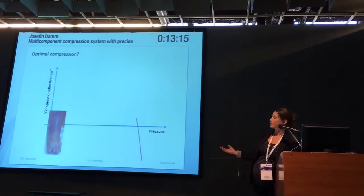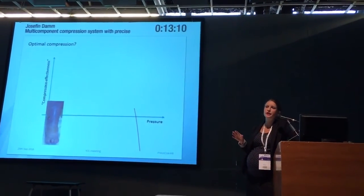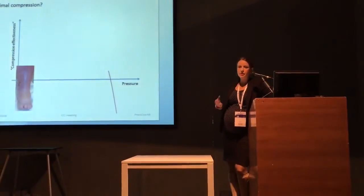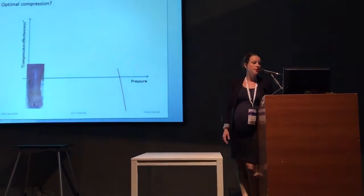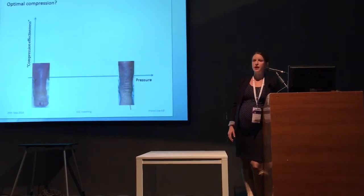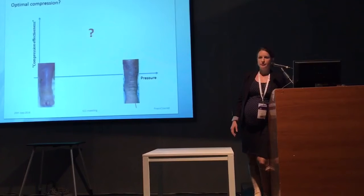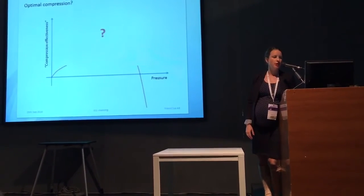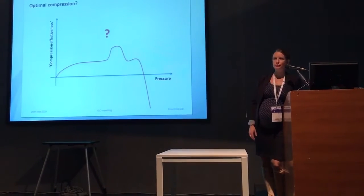So we know that, what about if you apply compression? If you apply too low compression, you don't really have an effect. So you don't reduce edema, or you don't improve the ejection fraction and venous return. But if you apply too high compression, you can cause some serious damage to skin and tissue. So somewhere there is an optimum of the compression dosage, but where on this curve is it? That must be possible to find out.